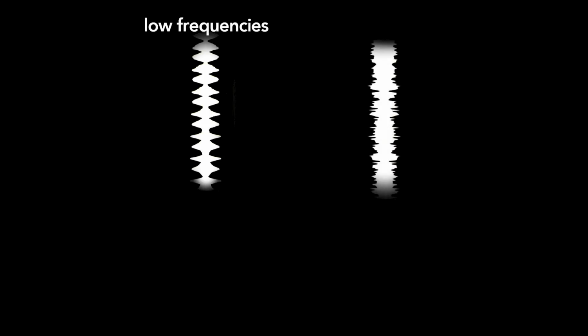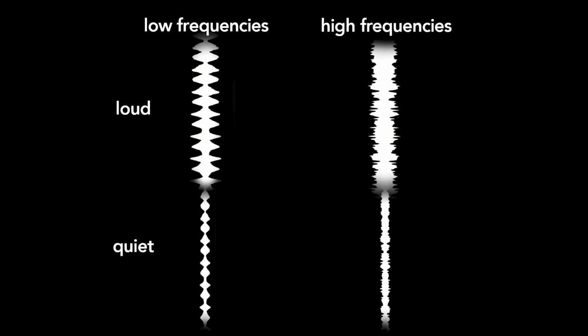A soundtrack that oscillates slowly produces low-frequency sounds. If it oscillates more rapidly, it will produce higher frequencies. The volume is determined by the amplitude or width of the soundtrack. Louder sections are wide, and quieter sections are thinner.